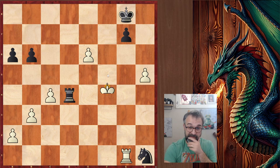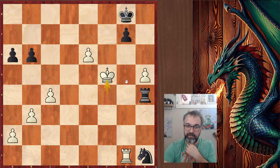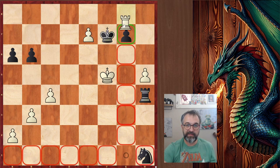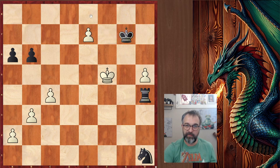One last little thing to mention is after king takes, if he does play rook over now, and I push the pawn, let's say to e7, and then he plays king here, I have a cool move that will actually give me a great position. Pause the video. Yep, it's rook takes g7. If he takes the rook, I get a queen.